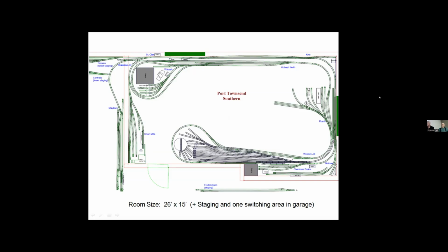It's in a room 26 by 15, and it's kind of hard to tell on this, but it's basically a loop-to-loop. But if you look over to the far left here, the staging is in an adjacent room, which is out in the garage. So if you run from one end of the layout to the other, you run from staging in the garage through the room and out to staging in the garage again. So that's kind of the run. And then you can see the red wall here is in between the room and the garage. This simulates a branch line for the Milwaukee Road out here called Maytown. So that's kind of the track plan.